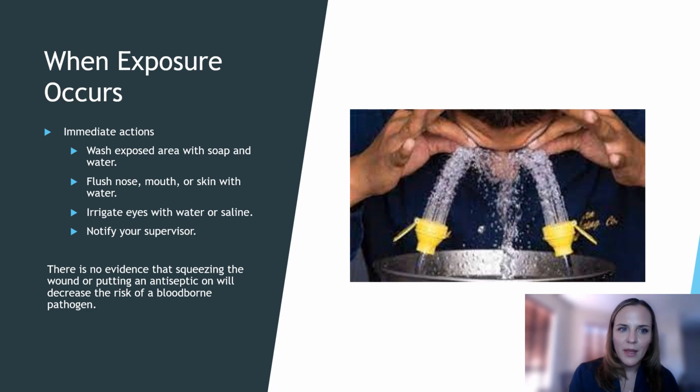When exposure occurs, the very first things that you want to do are wash it with soap and water. If it happens to be your nose, mouth, or skin, flush it really well with large amounts of water. If it's your eyes, you're going to irrigate it with water or saline, and then immediately notify your supervisor. Just want to point out that there is no evidence that squeezing the wound or putting an antiseptic on it will decrease the risk of getting a bloodborne pathogen, so that is not recommended.